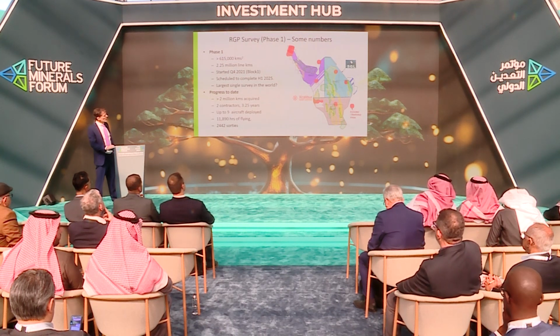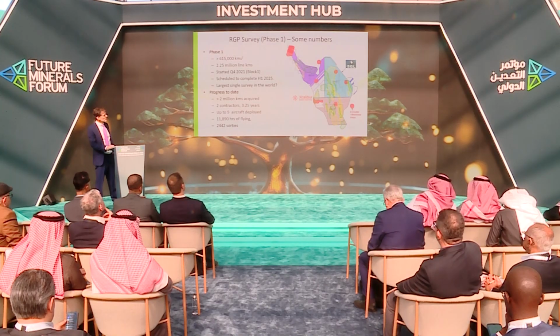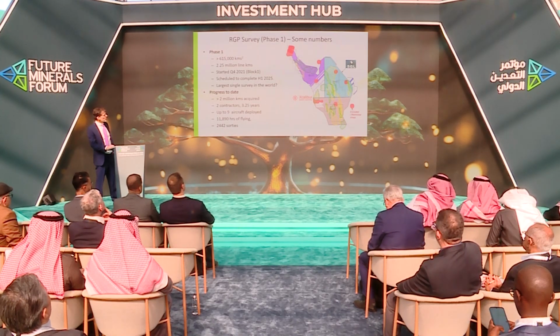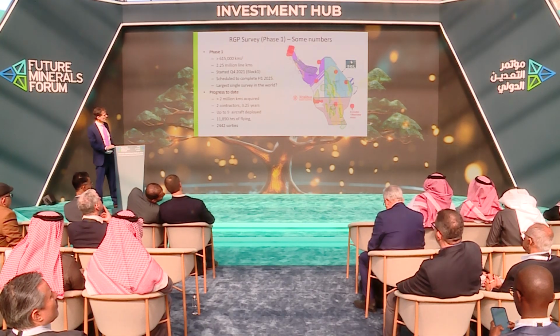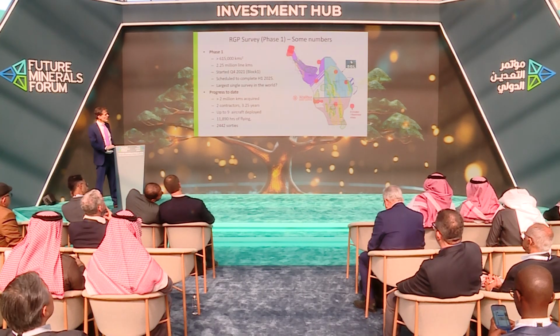Block 1 in the northeast in blue has been completed by Standard Geophysics. They're currently flying a small extension, which is the bit sticking out on the east. Block 3 in the south and Block 2 in the northwest are being acquired by Excalibur. Block 3 is almost complete, and Block 2 is about 65% complete. The areas in red are exclusion zones, restricted zones for various reasons. They will not be covered.